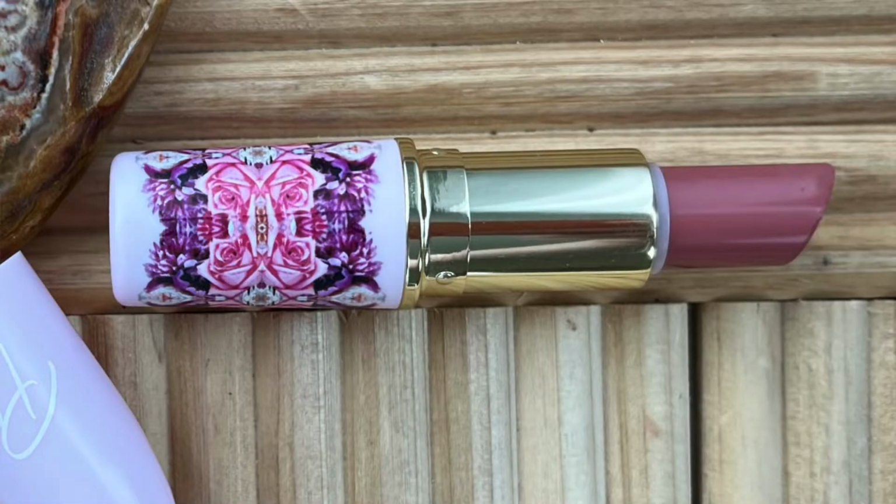All right, my next usage goal is on my MAC and Patrick Star Amplified Creme lipstick in the shade Sweet Mama Star.